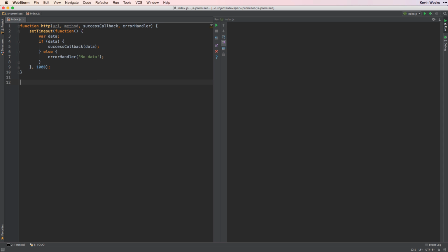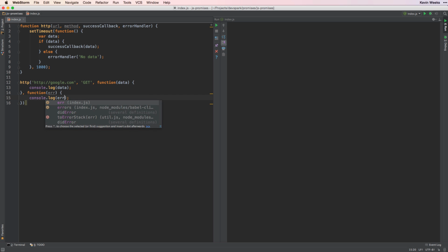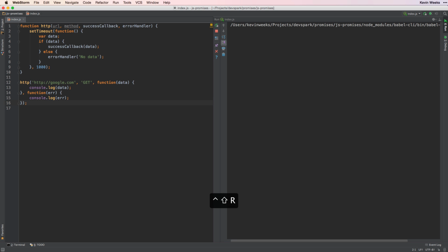We'll call HTTP, pass a URL, a method, a success callback, which expects data, and our error handler, which expects an error. We'll just console log the data and the error. We'll run our code. Because data is undefined, it calls the error callback. Let's set data and see that it gets into the success callback when data is defined.